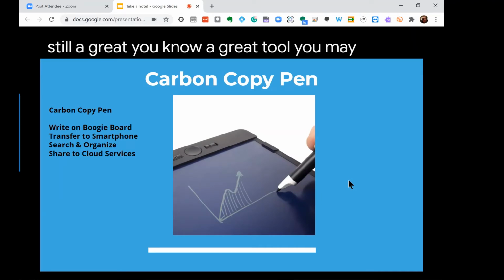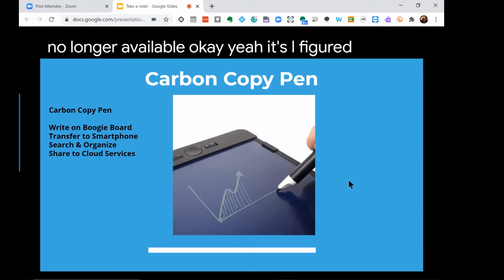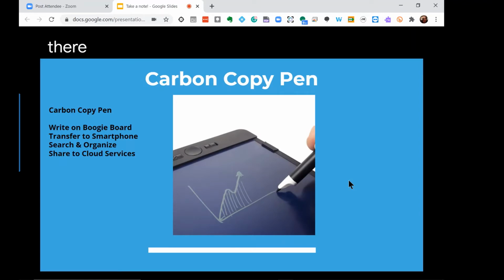You may also want to go on eBay and look for something secondhand as well. We got a chat saying that LiveScribe said they were no longer available. Oh, okay. Yeah, which is a shame because I like the Echo pen. I said it's a shame because I thought the Echo pen was a good version.